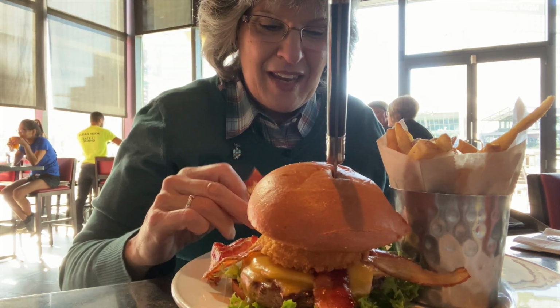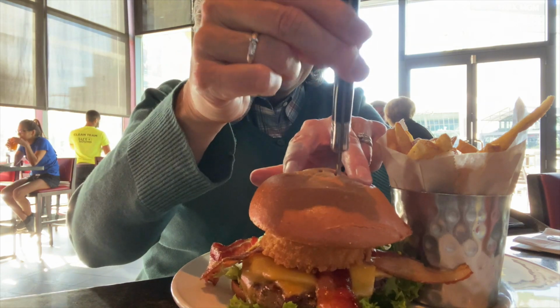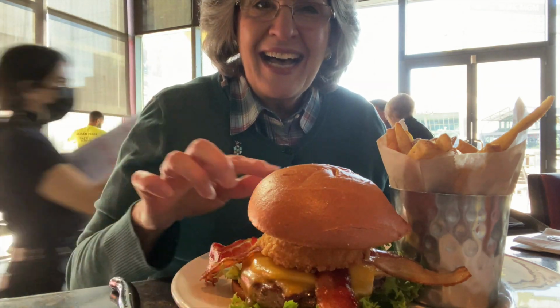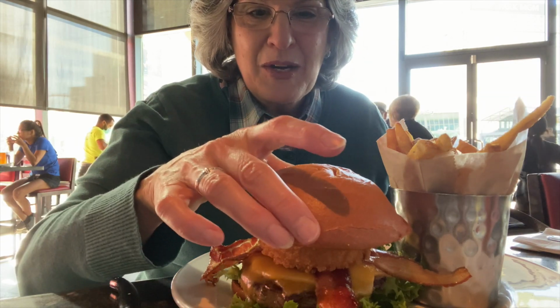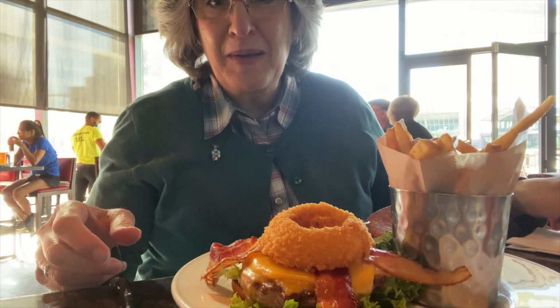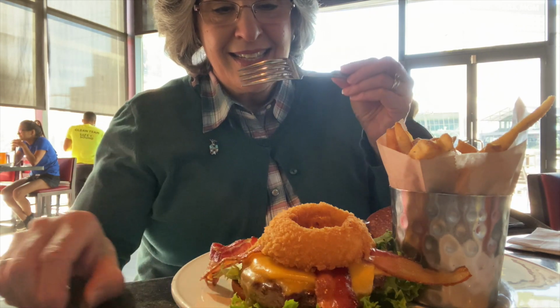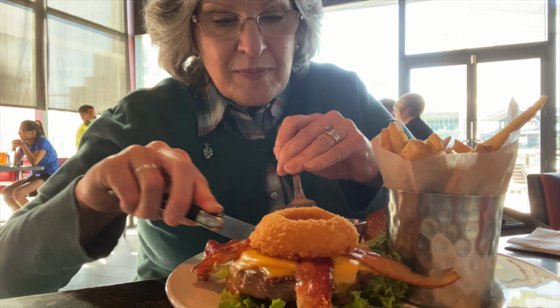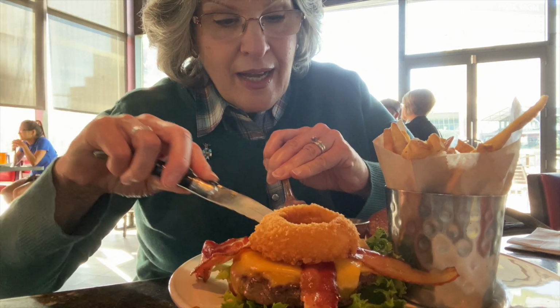Let me take out my flag first of all. This knife, you can hurt somebody with this thing. And I never pick up a burger. Dale will tell you that. I always eat them with a knife and fork. So I'm glad I have a knife because I want to cut into my beef. And let's see what we got.